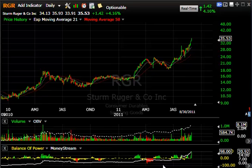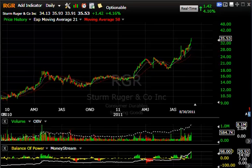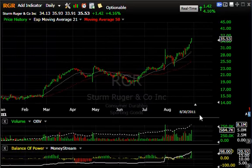Sturm Ruger, one of the strongest stocks on the street, continues to amaze. Has moved from the 13 range into the mid-30s, more than tripling. Particularly since the June low around 18.5, it has about doubled. And relative strength is phenomenal. The technicals are excellent, and this stock looks like it could spike up into the low 40s before it's over.